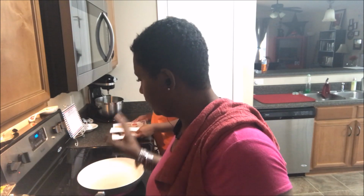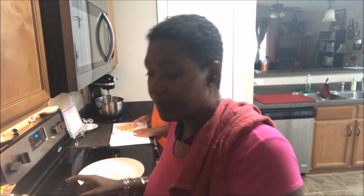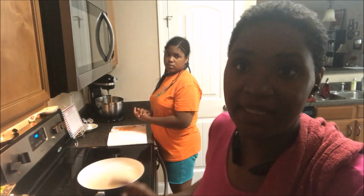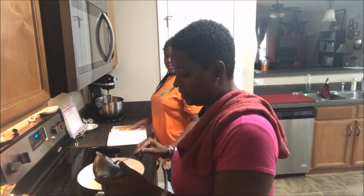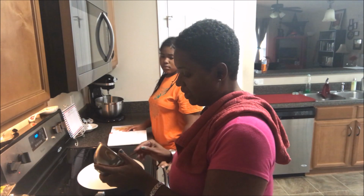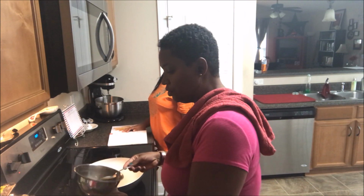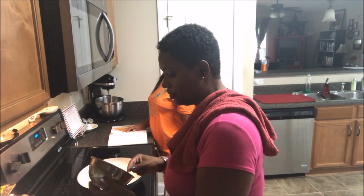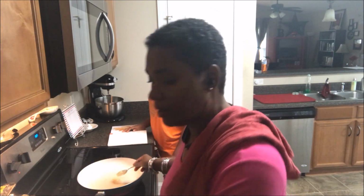Okay, you guys, so this recipe is calling for me to use butter, but since I already have my bacon grease out, I'm just gonna sub out for bacon grease. I think, to me, they're interchangeable. So it's calling for 2 tablespoons of butter, so I'm just gonna use 2 tablespoons of bacon grease.